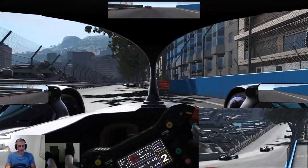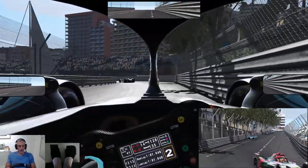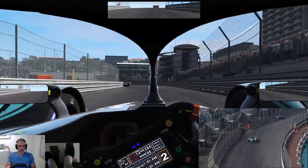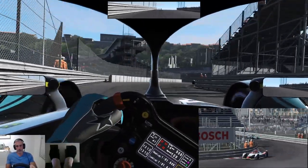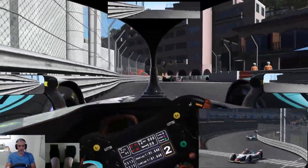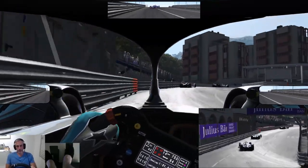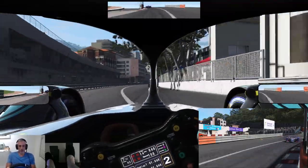So that section there that we just went through, down Kennedy and the double right-hander, is really the only new section here that isn't part of the classic GP circuit. So, you know, we've just come through Chiron there and then the swimming pool, and we're heading up to Rascasse. And as you can see, there really is no room for error at all if you're on it the whole time.